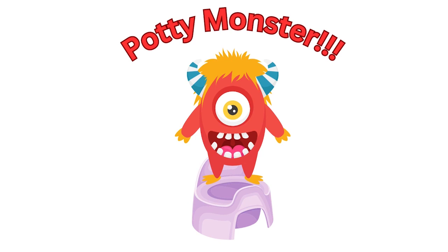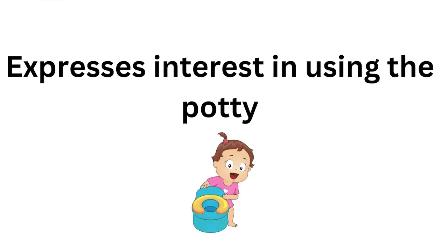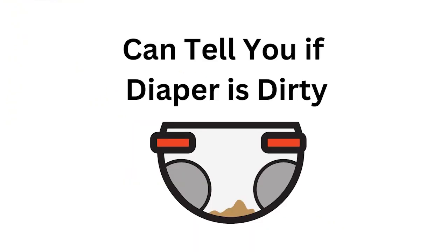First, you want to make sure your child is ready for potty training. Using the potty requires that children be able to identify when they need to go and have the muscular control to hold it until they reach the bathroom. Some signs of readiness include showing an interest in going to the potty, or if they like copying your behavior and really act like they want to be independent. If your child wants to do everything themselves, then they are probably ready to start tackling this skill. If your child can tell you that they need to use the potty or that their diaper is dirty, that is also a great sign that they are ready for potty training.